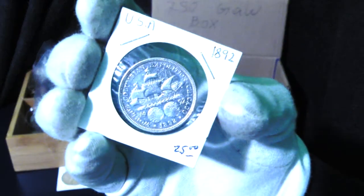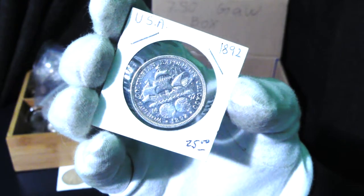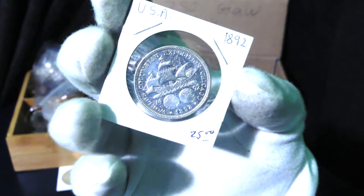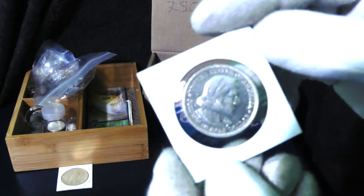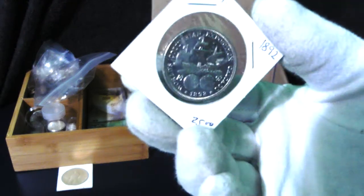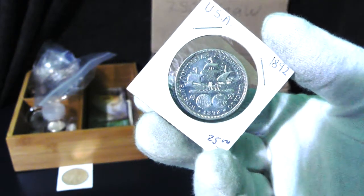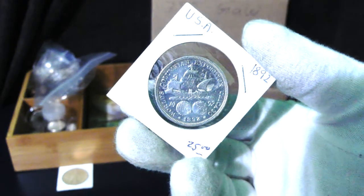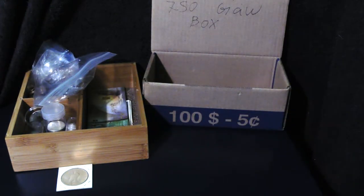Next going in there, we have the 1892 commemorative half dollar. So, this is going into the giveaway box also. Pretty cool. Saw a ship and I had to inquire about the coin, had to get it. Thought you guys would like it. So I'm gonna add that to the 750 giveaway box too.